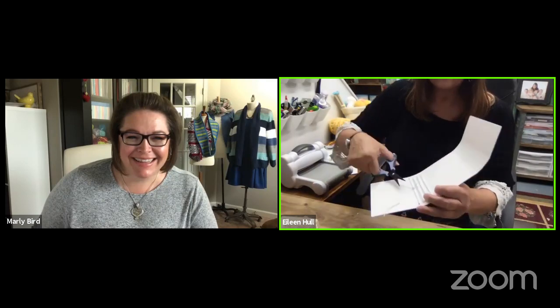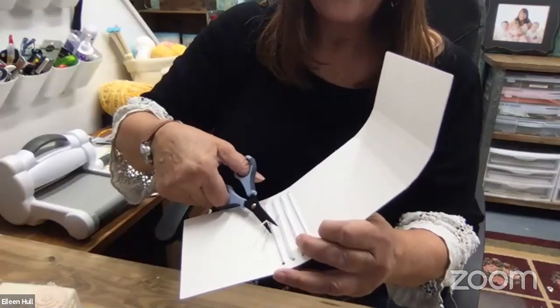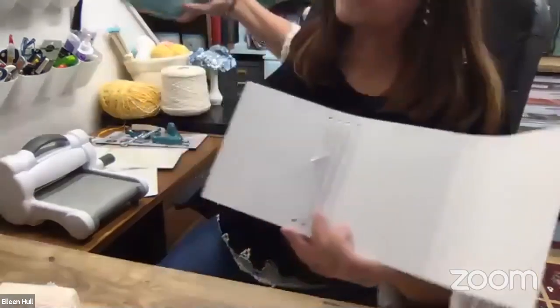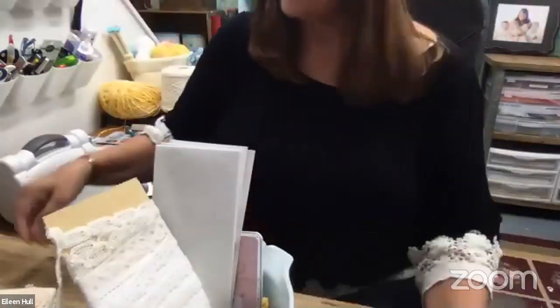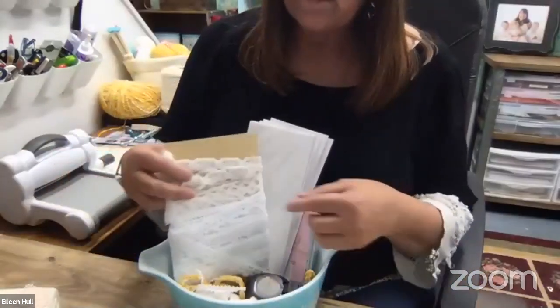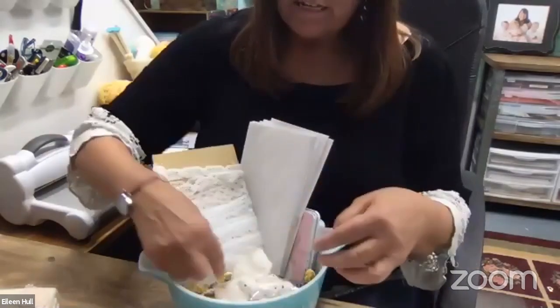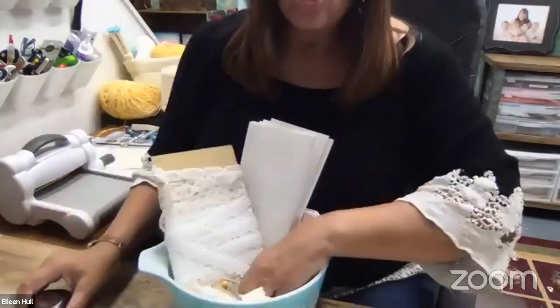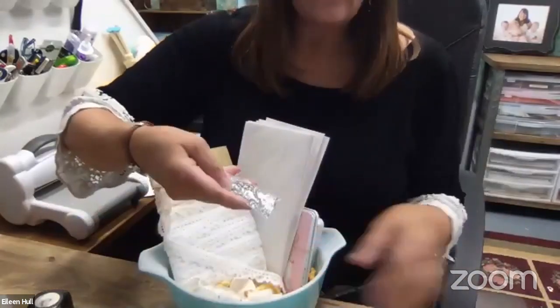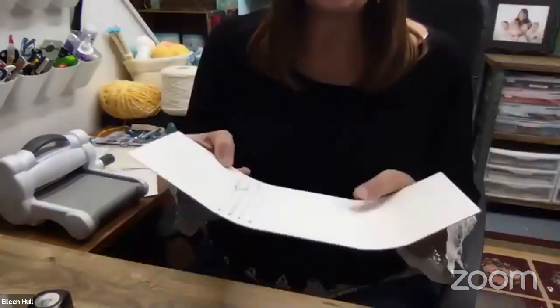Okay, and then we're just going to trim that because sometimes these little strings get in the way. And then I'm going to take my number 10 envelopes, and here are some other things that I used in the making of this journal, and I'm sure you have your stashes. You have lace, beads, muslin, some rickrack, charms, jump rings. Those are all things that you can use to embellish it. What I want to show you just now is a basic book. And then if you have questions, you can ask me.